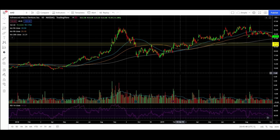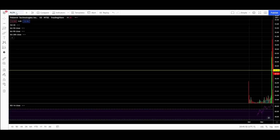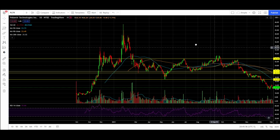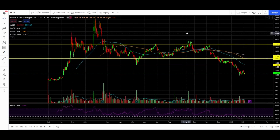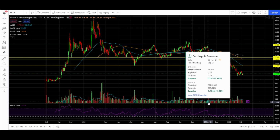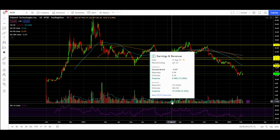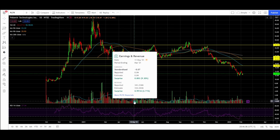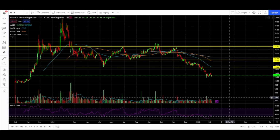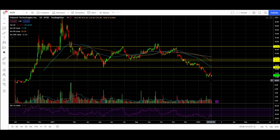gone through this before. PLTR is just ridiculous. It doesn't seem to matter how many contracts they get. This thing keeps getting sold off, and I don't understand why. Because they're doing fantastic as far as earnings, especially for a relatively new company on the S&P 500 or the New York Stock Exchange, excuse me. It should not be getting hammered this bad, but yet here we are.